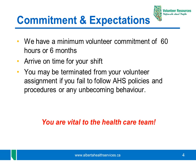We hope that you will volunteer here at the Glenrose for years and years and years, but we understand it's a very global world and people are always moving. So we do ask for a minimum volunteer commitment of 60 hours or 6 months. And like I say, we do hope that you stay longer, but that is our minimum requirement. Just so you know that if there are any issues, we will talk about them, but it is possible to be terminated from your volunteer assignment if you don't follow AHS policies and procedures.